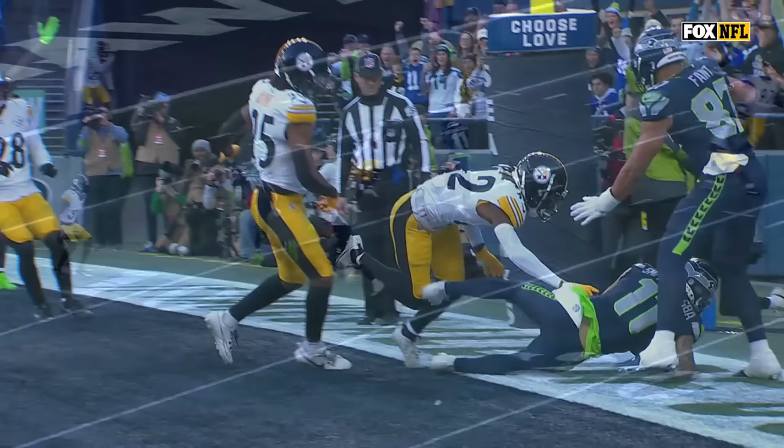Empty backfield on first down. Smith, wide open, it's Metcalf. Smith on 3rd down, throws, end zone, touchdown.